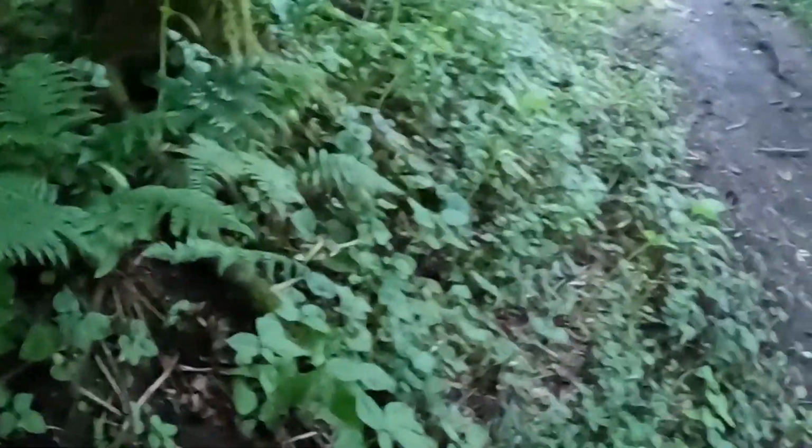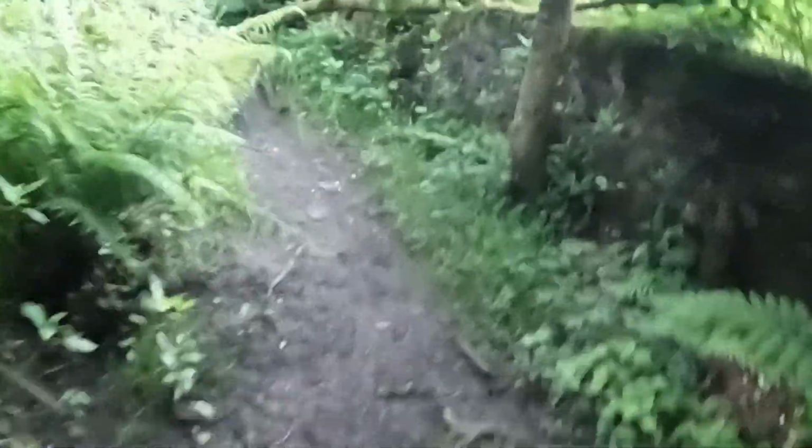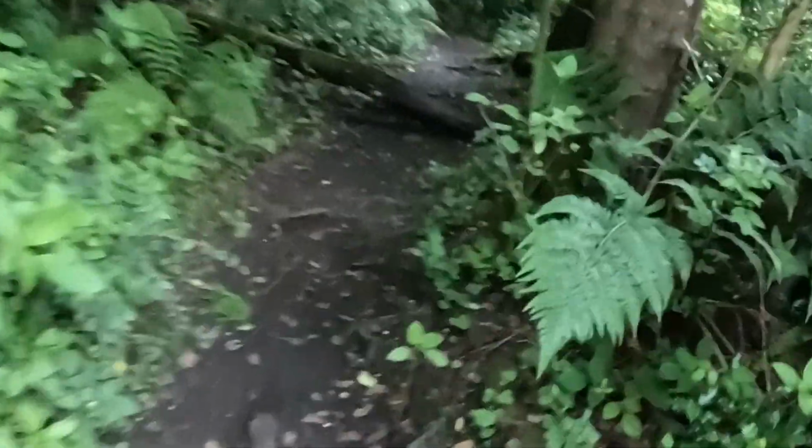Not going in any further though, mate. No, it's not good. Right. Brilliant. Cool, isn't it? Yeah, something different. There's a nice wall there now, Lee. Getting down into it. Water sounds a bit more powerful now. Oh, yeah. Lots of trees down.